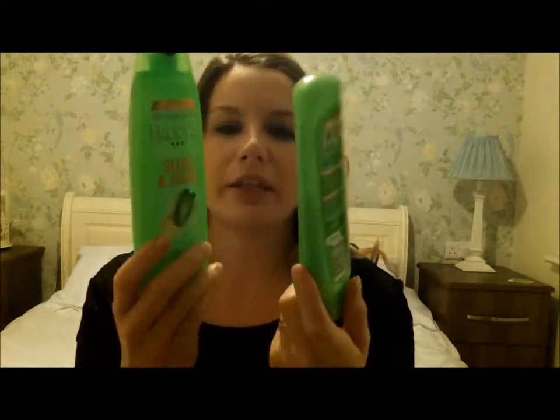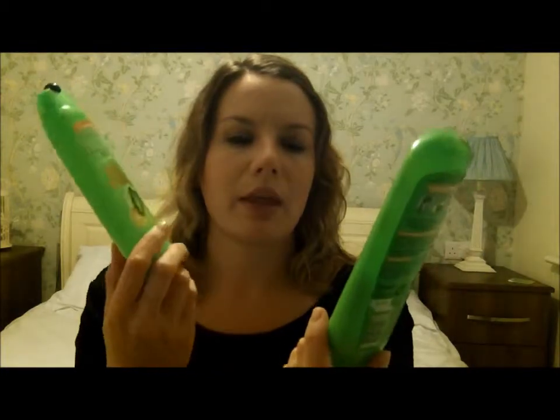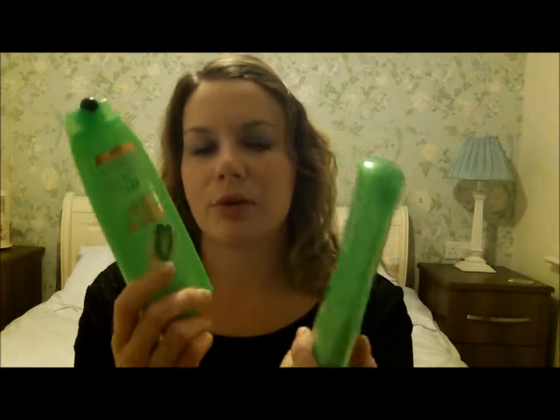These tend to be something that I go for if I just haven't got any shampoo and need to get some, so you get the cheapest, quickest thing that you can off the shelf at the supermarket basically. And I always tend to go for the Garnier ones because they are nice to your hair. They make your hair feel nice and smooth, and these do just that. They do make your hair feel nice and smooth and soft.